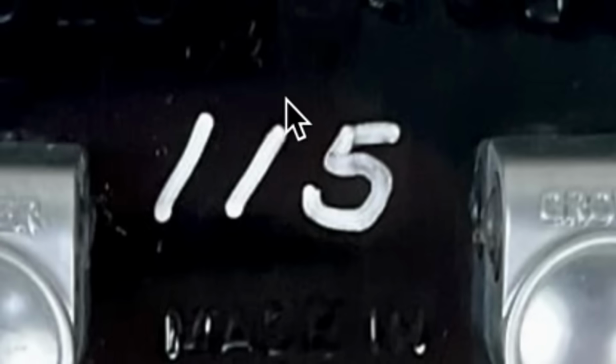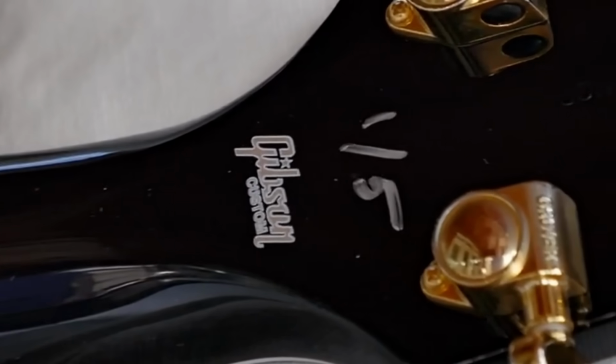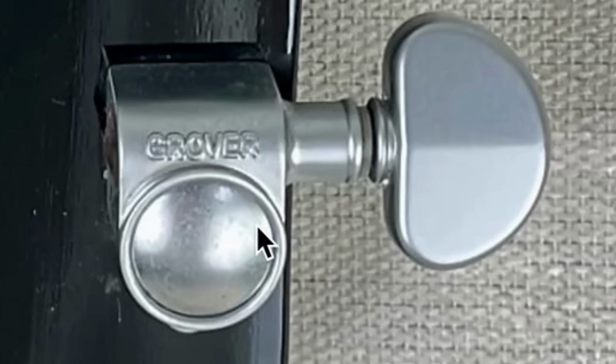Oh no, it's 115. Okay. I'm too used to the mod collection, having dashes when they number their things. Honestly, that's the first one I've ever seen marked like that. But it looks like they just did it with Sharpie, so it's possible they just rubbed off, or I just haven't paid attention. But what's cool about the Platinum is you get Platinum hardware.